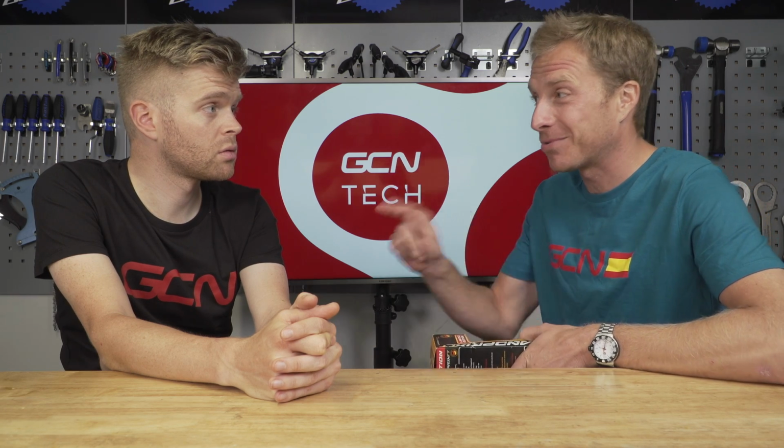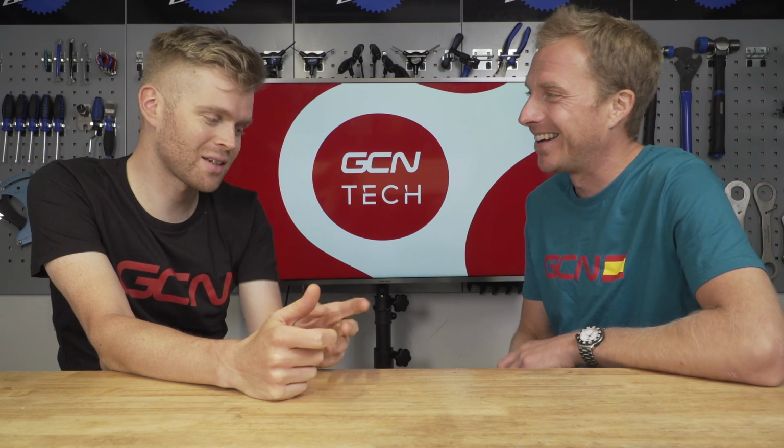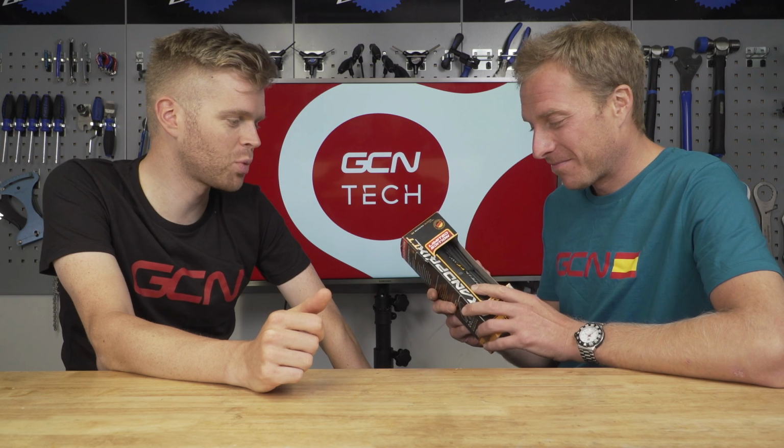180 grams that weighs. Yeah. So straight away you could save 150, 200 grams just on your tyres alone, which is going to be less rolling resistance, which you're a big fan of. Well, it is, yeah. So that is a faster tyre than the Grand Sport for sure.